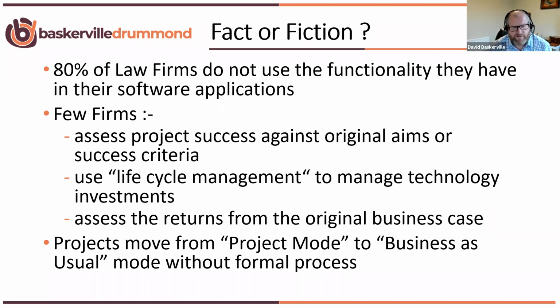And for any investment, I'd question yourselves, if you think about the projects that you've brought in or the solutions you've purchased for your firm, have you ever looked backwards at it and said, is that still the right thing? Are we getting value? Have we measured that it's done the things that we thought it was going to do?